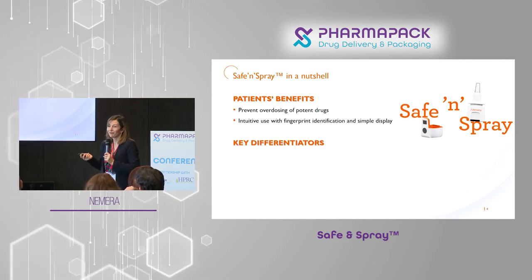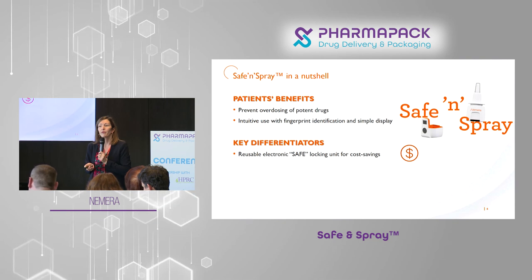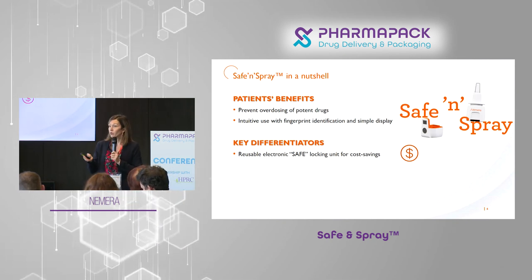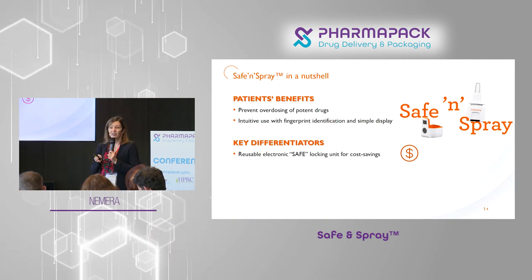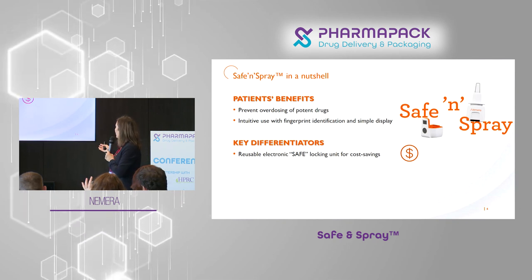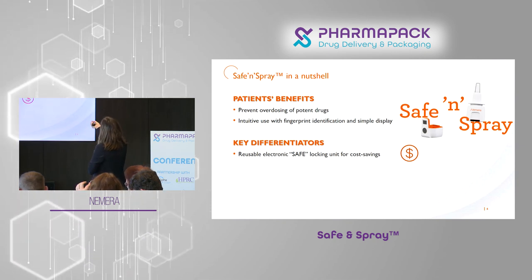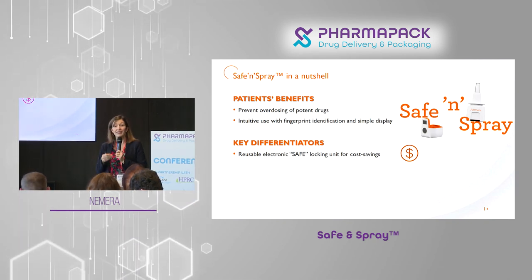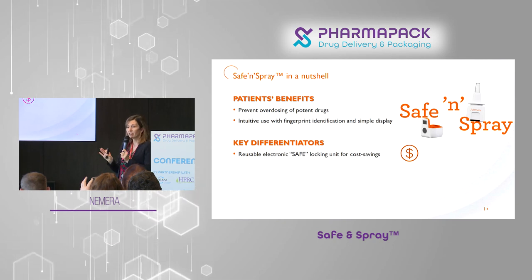In terms of what's innovative in Safe and Spray, basically, our philosophy at NEMERA with electronics when developing drug delivery devices is either to develop add-ons to existing delivery systems or to, let's say, integrate devices with a reusable part. And this is exactly what Safe and Spray is. You have an integrated part with the drug container with the spray part here. And so if you see the pointer, which is the spray part, and you have, let's say, the intelligent part with most electronics in it, which is the safe part. So this is really delivered in two parts.